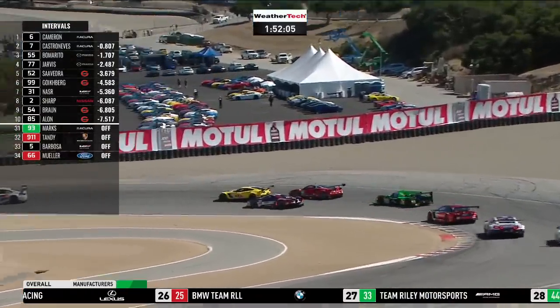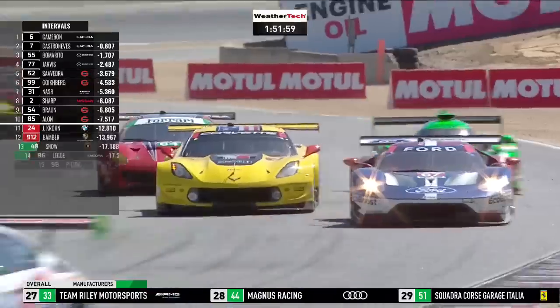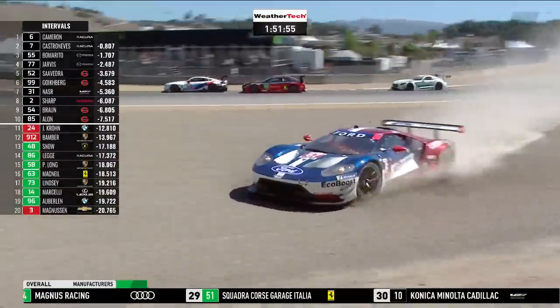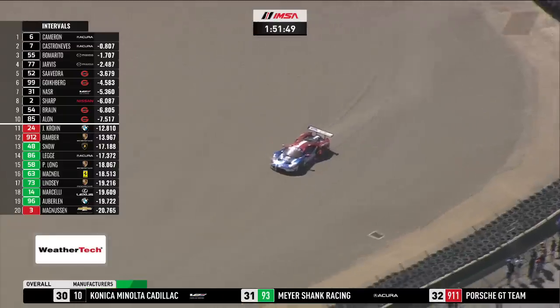And Pipo Derani quick out of the corners, but those GT Le Mans cars are pretty quick in a straight line. Shea Adam has some takers from the GT Daytona field, Shea. Minimum time has been met. So for the number 51 Spirit of Race Ferrari. Sorry, Shea, off. It's the remaining Ford, the 67.